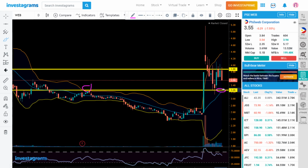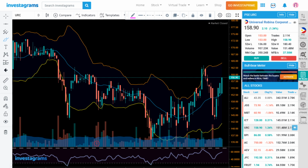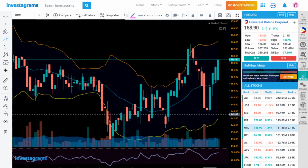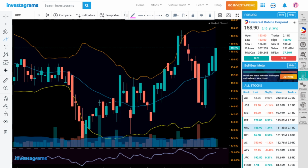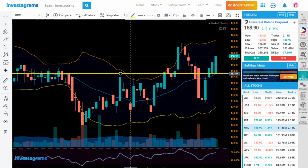So we were at ICT earlier. URC started to create that bounce. For the past 3 days, we are moving in an upward direction. So I have a feeling if some people will take profit, when a price moves up, there will be some parts of the day or some segments when people will take profit. So I'd like all of us to take advantage of that.